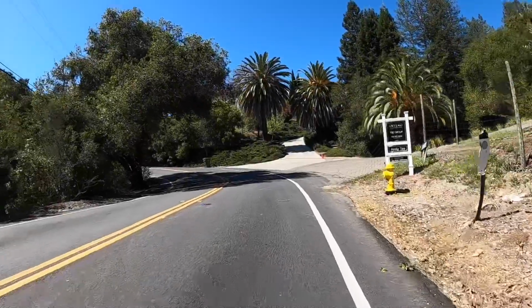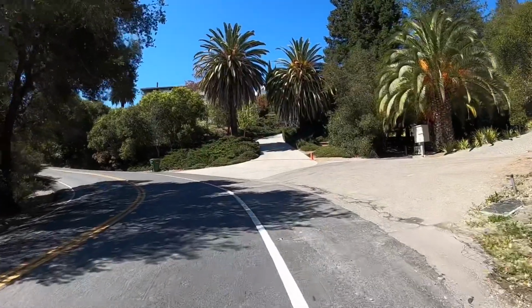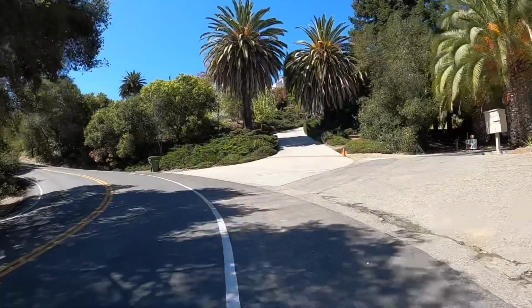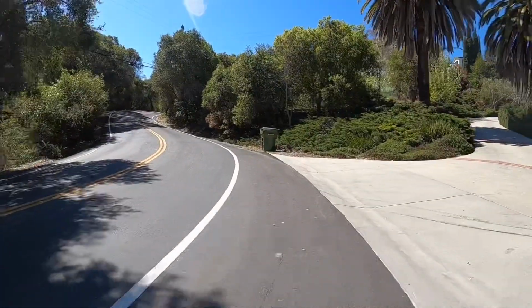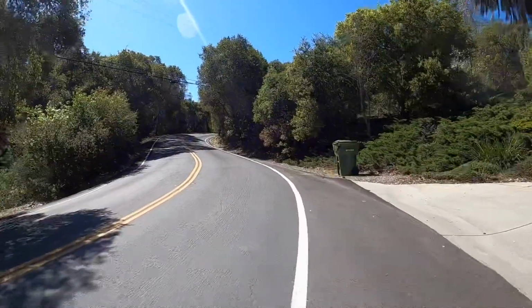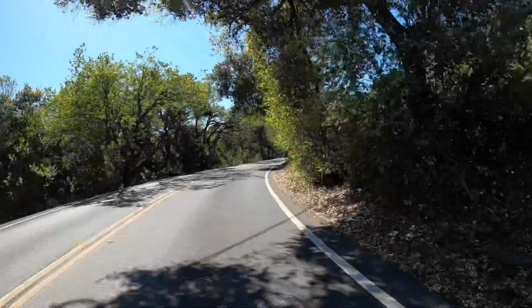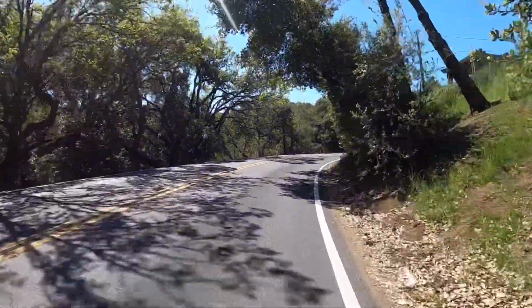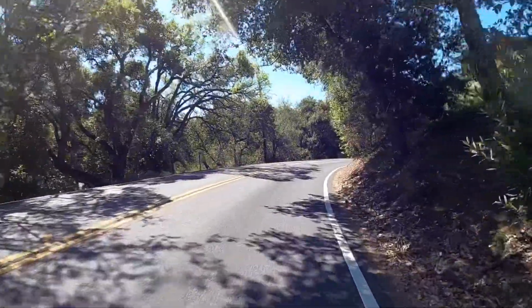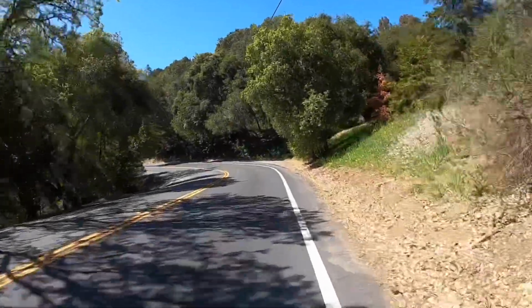Ang ganda ng mga puno dito. Ang laki din ng mga bahay. Private properties. So dito akirin natin itong windy road. Tapos mataas pa. So there's a body of water down below, hindi natin masyadong makita. Pero sana makita natin pagdating natin dun sa park. Okay, bababa na to siguro. Let's go!